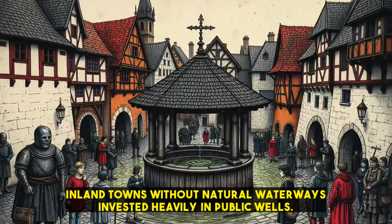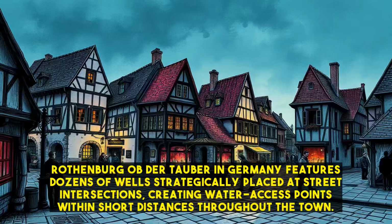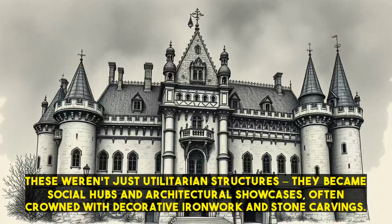Inland towns without natural waterways invested heavily in public wells. Rothenburg ob der Tauber in Germany features dozens of wells strategically placed at street intersections, creating water access points within short distances throughout the town. These weren't just utilitarian structures, they became social hubs and architectural showcases, often crowned with decorative ironwork and stone carvings.